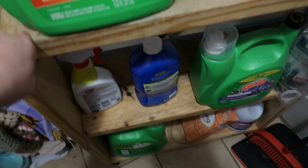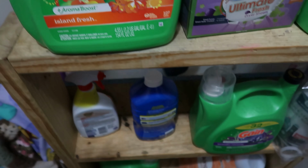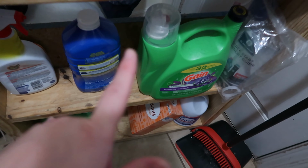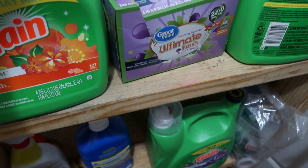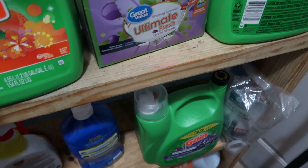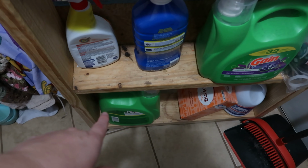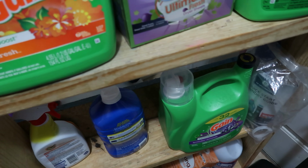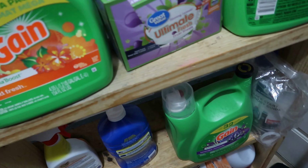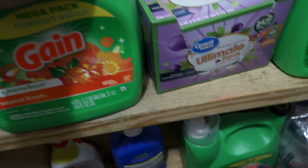I love this cart Matt built me. It's excellent. It fits right between the washer and dryer, and it holds the detergents. I always have one extra because if I don't buy another one as soon as I finish one off, I run out every single time. So once this one gets finished off, and I move that one up here, I'll buy another one. I've had that happen so many times that I don't want it to happen in the middle of a big laundry week.